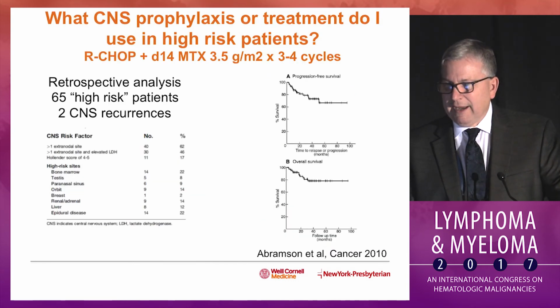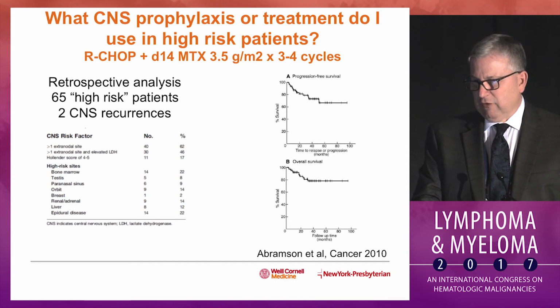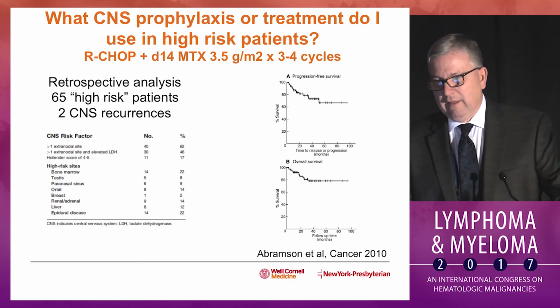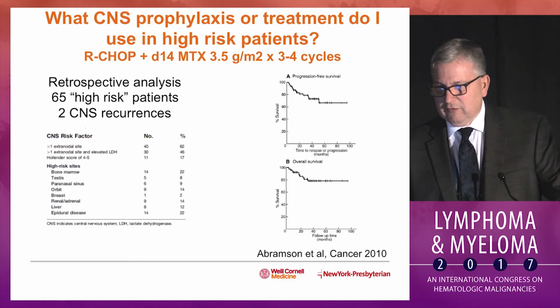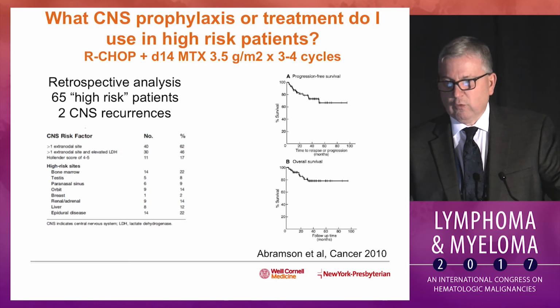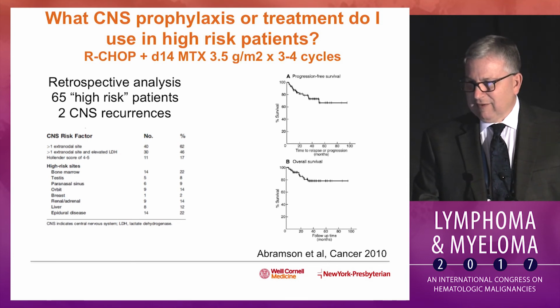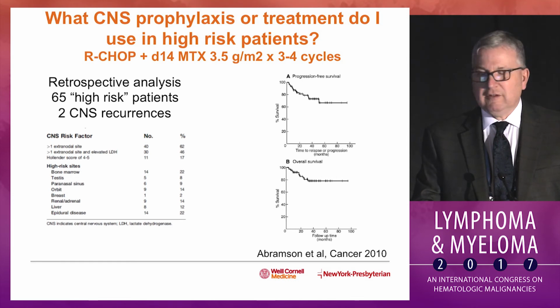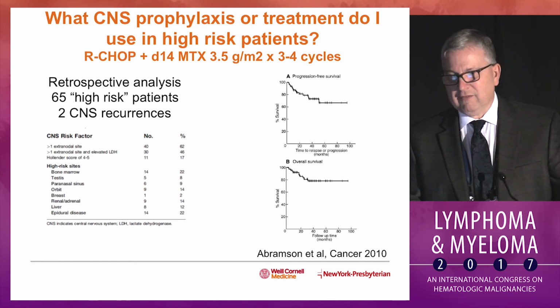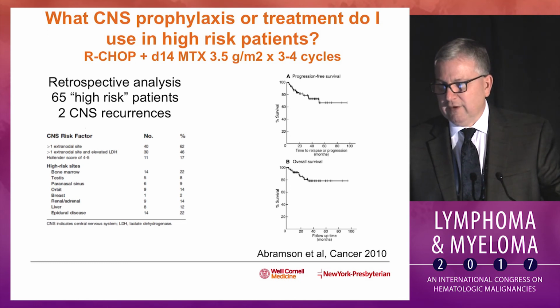If I am particularly worried about a patient for CNS recurrence, I tend to use the R-CHOP with day 14 methotrexate. This is based on data from Jeremy Abramson, which is basically a series of patients treated with high risk at the time. You can see their risk factors here. A lot of them had bone marrow involvement, sinus involvement, some renal, adrenal, some liver, and epidural involvement, and basically suggesting that giving 3 or 4 cycles, and this wasn't a prospective study, it was a compilation of patients treated this way, suggesting that about 70% of people were cured, given the fact that they had high-risk disease, and did well with a risk of CNS recurrence, 2 out of 65. So again, a reasonably low CNS recurrence rate with this approach.